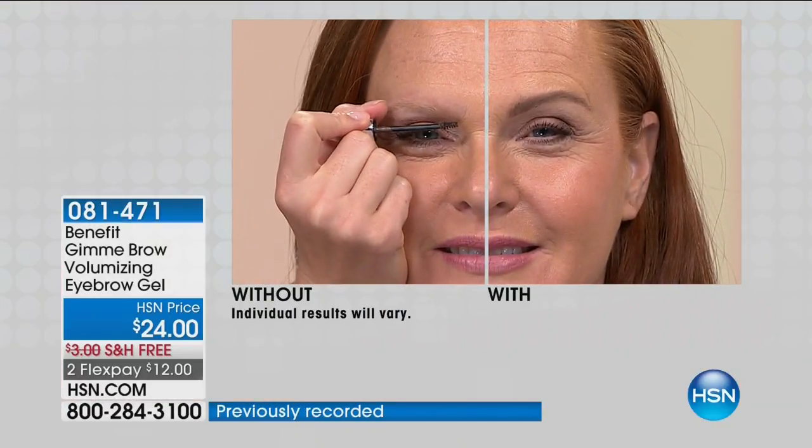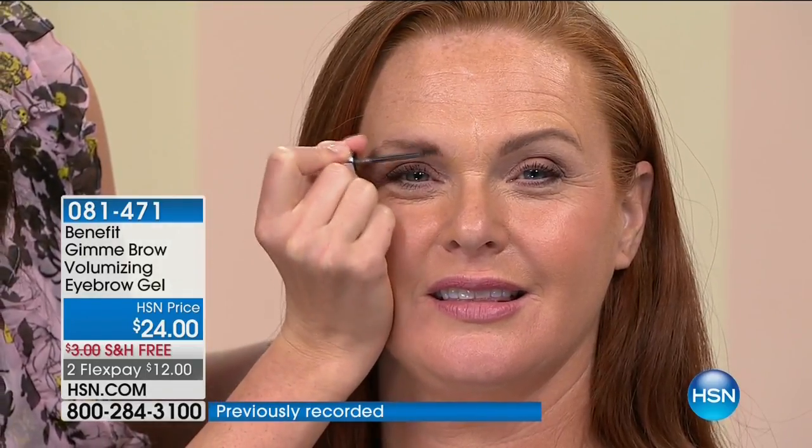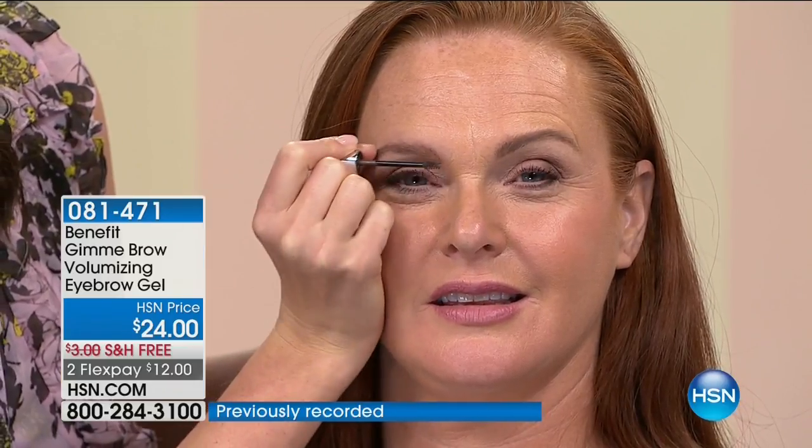So on Cindy here, we have Gimme Brow in that medium shade. But look at what Cindy wakes up with every day. Cindy, before Gimme Brow, you would struggle, right? You would have to put products in your brows and they never look natural. Absolutely. The minute Cindy tried Gimme Brow, she was like, OMG, this is a total game changer, right? Because the minute you put it on, look at how quickly Cindy's brows are transformed.